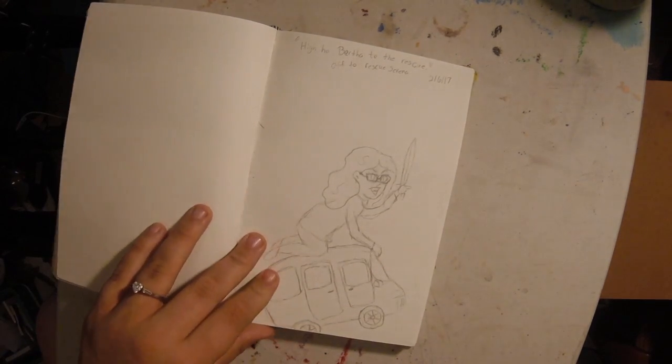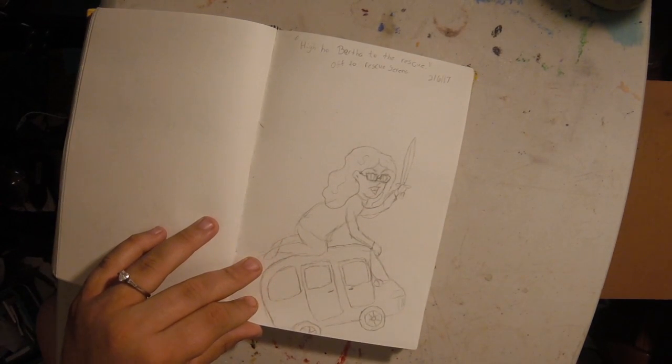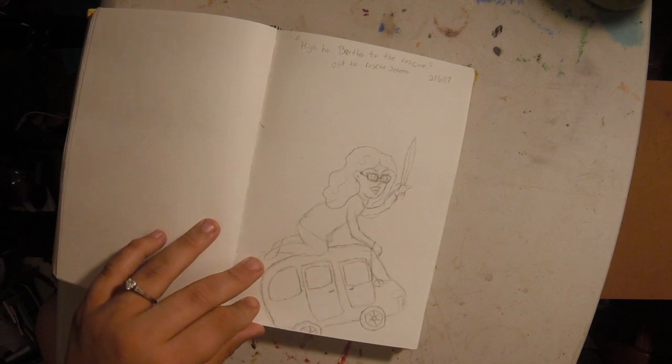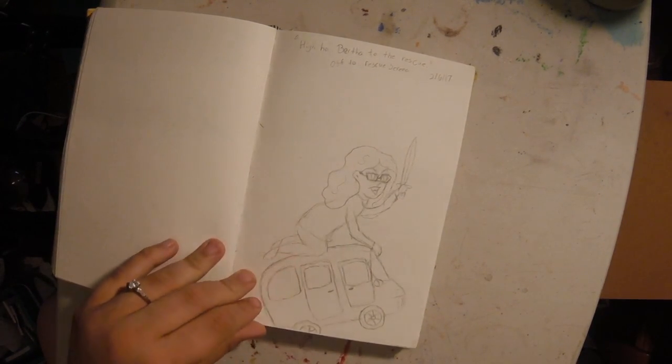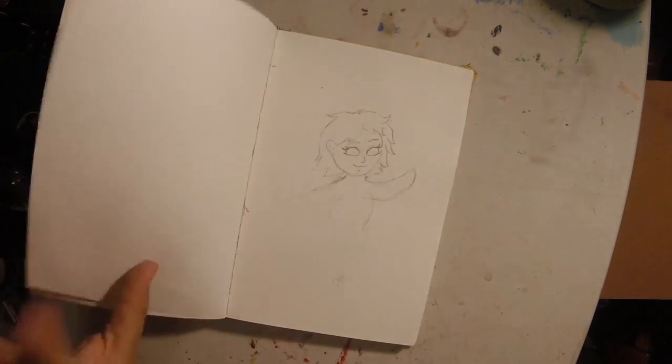And this was a drawing I did of me going to save my friend Serena when our vehicle broke down. So Bertha is my van, so I'm riding my van to go save her.